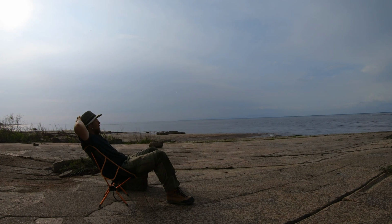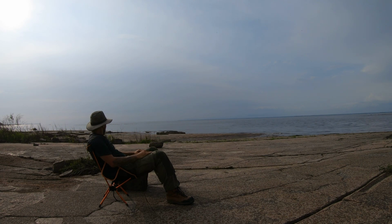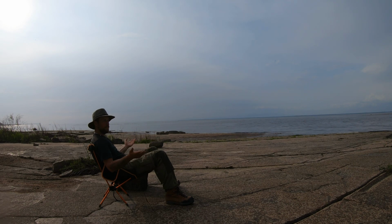What a beautiful day. It's raining, but I never got hit by that bad storm. It's actually really refreshing right now. Just sitting here out on the rocks on Lake Winnipeg, watching the waves. This is great. I paddled the whole Bloodvein River. Man, I'm happy, I'm proud, it feels very fulfilling.